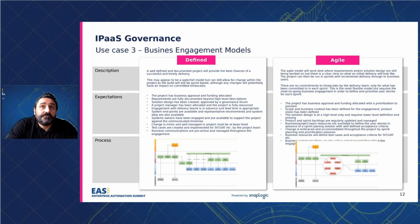So we have come up with the define and the agile model. The define model is where we have a clear definition of what is required. It may appear waterfall, I would say very similar, but bear in mind that we operate in an agile, iterative way. So we're still using sprints, and we deliver that way. On the other side, you have the agile model, which is more fluid and doesn't commit to a timescale. It might sound the best approach to use for integration delivery, but it does require the most ongoing business engagement.